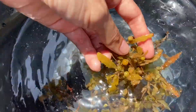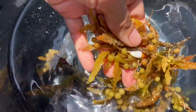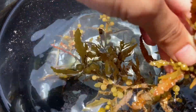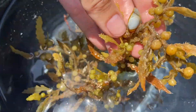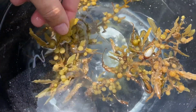And here we have a piece of sargassum seaweed that I found in the water. So this is a pretty cool algae. This is what we consider a yellow-green algae. It's got little air-filled bladders, which are those little balls you see on there, and that helps it to float. And so it's going to be found on our beaches pretty commonly for certain parts of the year. We also have a barnacle attached to our seaweed here as well.